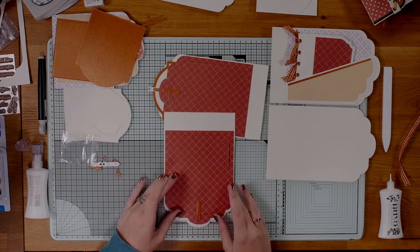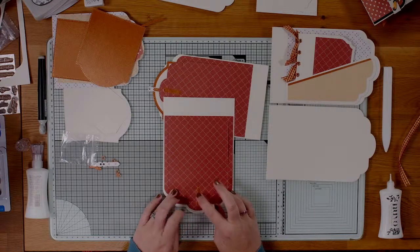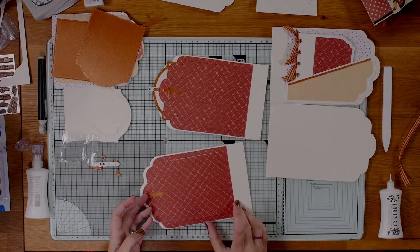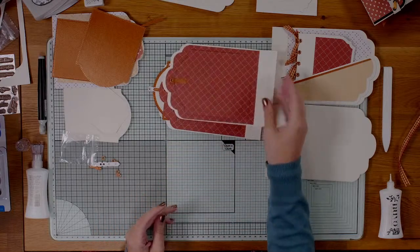So I'm going to try and make sure this is as central as possible. That looks about right. Pop that into there. Make sure the back is glued down as well. So that gives us our little pull tab to open that flap, and you can put a bit of ribbon or whatever you want on that.